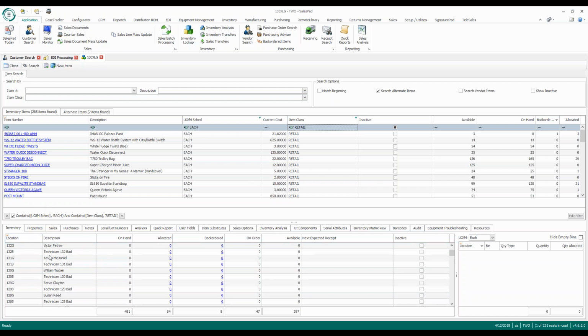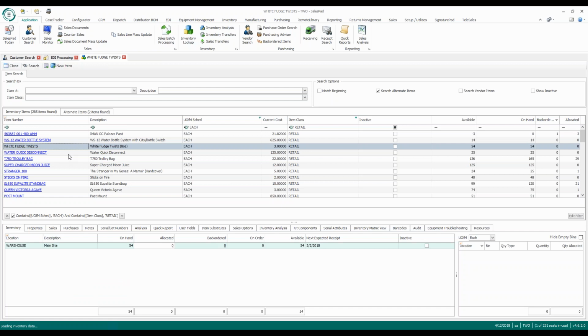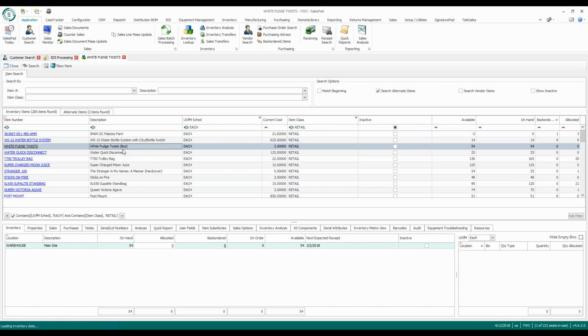So we went over the inventory by site here, just based on the items that you have highlighted. If I go through my items here, I can see that my information is going to change on my inventory tab. So again, you have all of this information on the same screen.